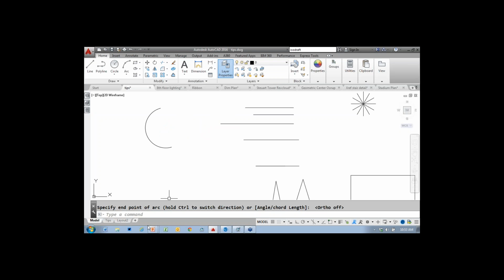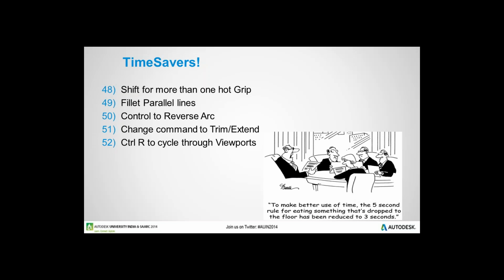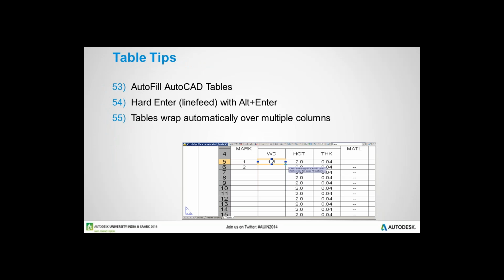And let's go back over to the PowerPoint. And the last tip on here, number 52, is if you've ever had a viewport inside of a viewport and you try to get into it to work on it and you can't, you end up moving viewports around just so you can get inside that viewport, right? In case you didn't know, you can do a Control-R and cycle through all the viewports till you get to the one that's correct. All right, Control-R, you should give that a try. All right, 52. I am almost right on time.